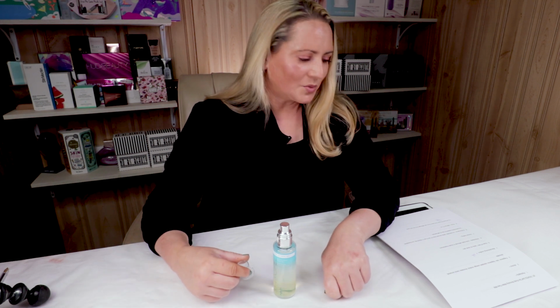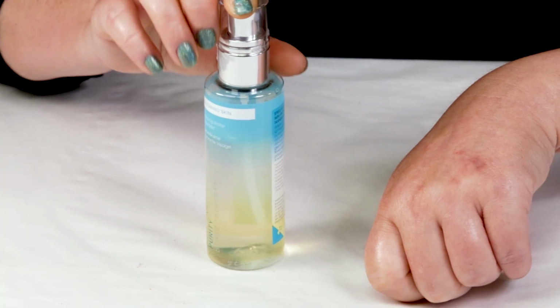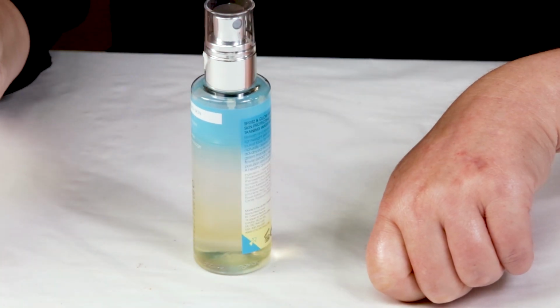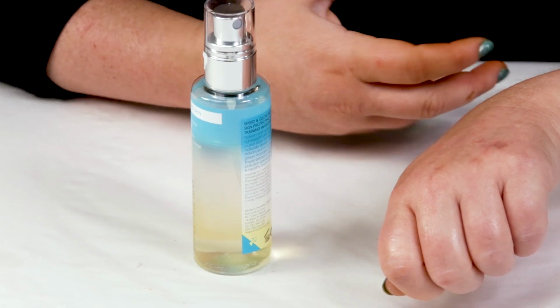So overall on my Sarah score scale, out of 10, this got a 6, which is pretty good. Had this not been so easy to use, it probably wouldn't have done quite as well. But it's a nice option to have, especially if you're a little clumsy with self-tanners or things like that. It's pretty easy to use.